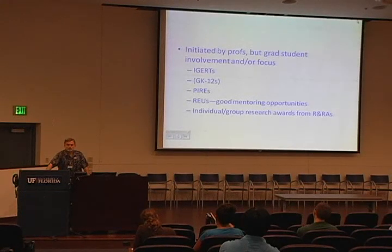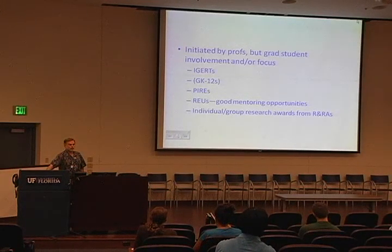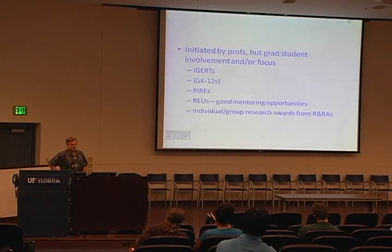And a good way of doing that is, okay, you can't mentor other graduate students easily. I mean, you can if you're a senior student, but one thing that you could clearly do, and put on your resume, is mentor undergraduates in programs like REUs. It would give you great experience. And then finally, most research awards coming out of the RNRA, the Research and Related Activities directorates, have money for graduate students. That's the way I support many of my graduate students, through standard grants coming out of the Geoscience Division. All right.